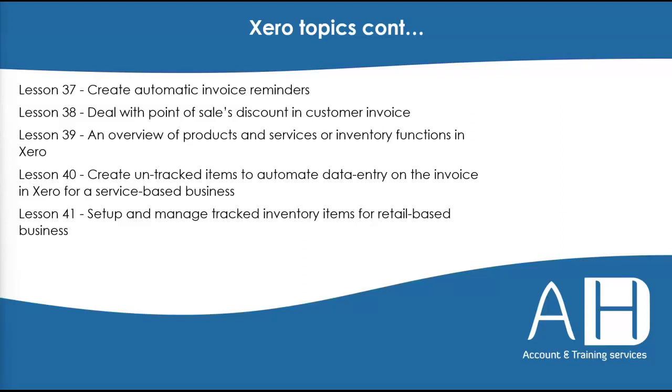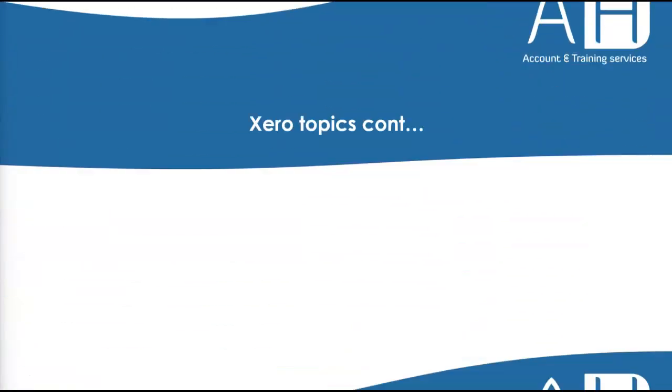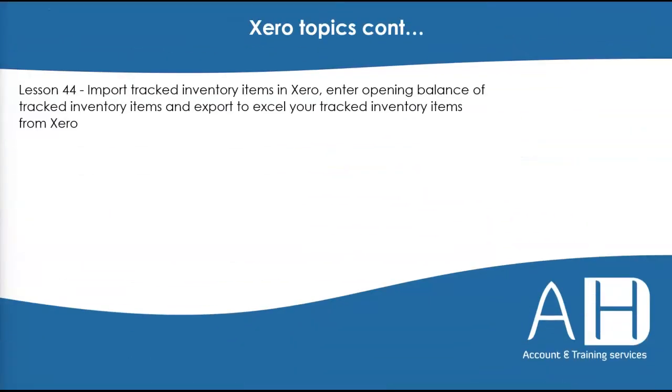Lesson 41, set up and manage tracked inventory items for retail-based business. Lesson 42, record purchase of tracked inventory items in Xero. Lesson 43, track inventory items in Xero. Lesson 44, import tracked inventory items in Xero, enter opening balance of tracked inventory items, and export to Excel your tracked inventory items from Xero.